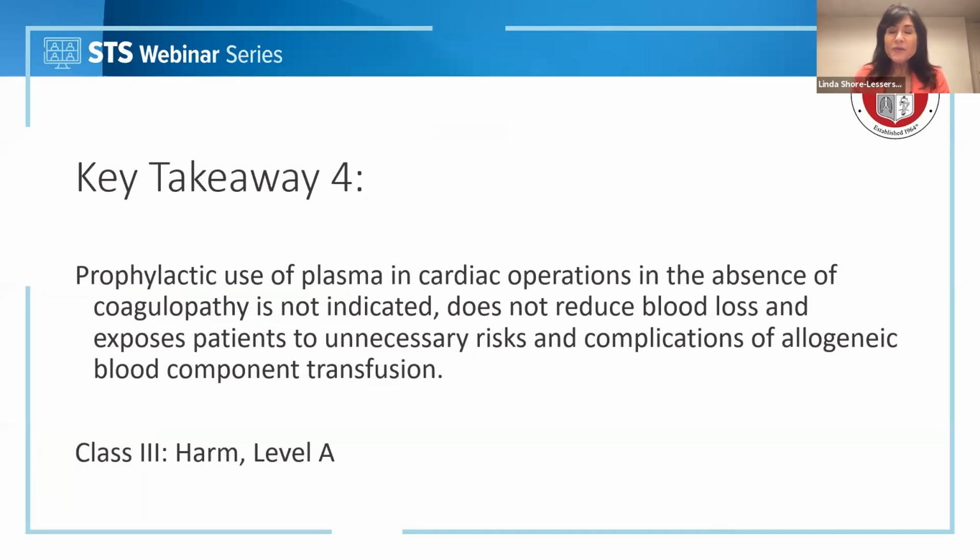Now, this is another takeaway that relates to testing, so I will review it. It reads, prophylactic use of plasma in cardiac operations in the absence of coagulopathy is not indicated, does not reduce blood loss, and exposes patients to unnecessary risks and complications of allogeneic blood component transfusion. This is a class 3 indication, which indicates there could be harm if this is practiced.